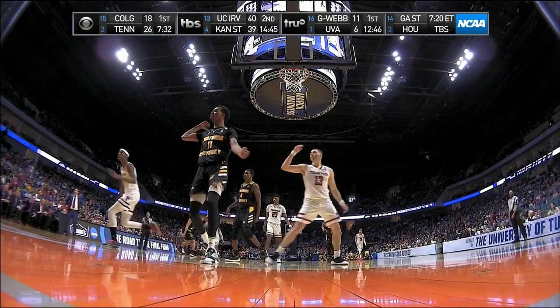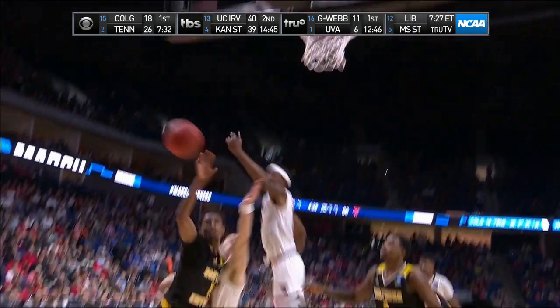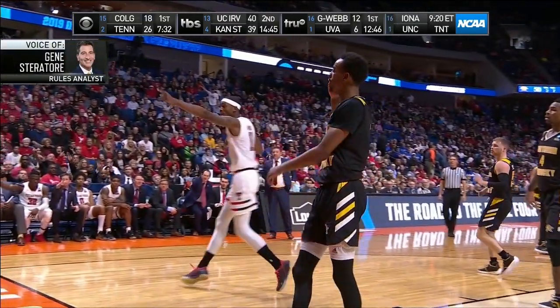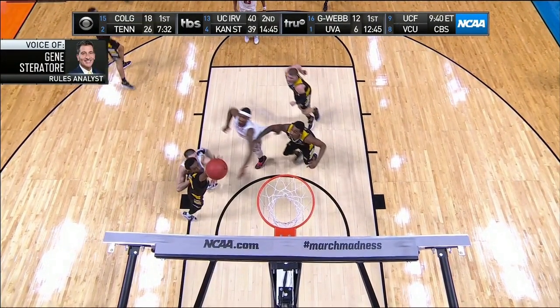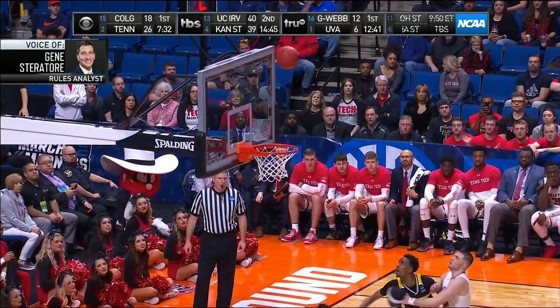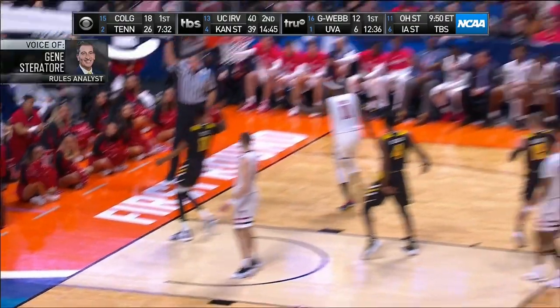Gene Steratore, what do you see? I see just a basic box out. I think we get a little bit of an arm there, but I don't think that's going to rise to an F1 level. I think they're being cautious with the play. I don't know if the coach requested that, but it does, to me, just look like a basic box out. A couple arms get tangled. Doesn't look like anything that would rise to an F1, though, to me. Okay, thanks, Gene.